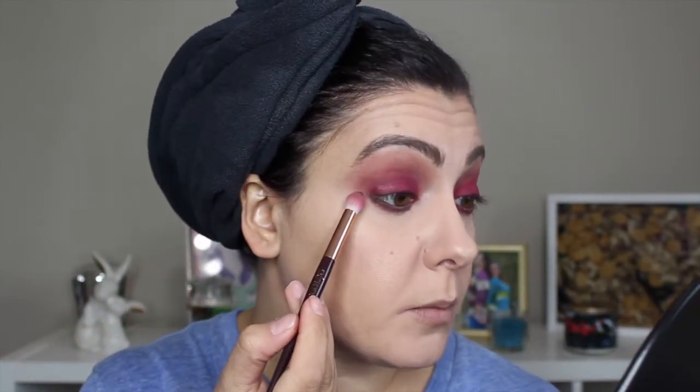Now that that is smudged, I am gonna pick up, let's see, the shade Burgundy. I'm gonna pick up just a tiny bit with the Persona brush, just on the tip of the brush. So tipping it into the shadow this way, and I'm gonna smudge going from outward in because I want the most color outward. So I'm gonna go ahead and do that. Trying to look up so I can get the bottom of my eye.